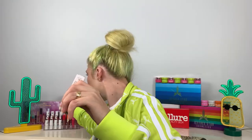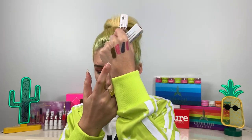And then I already have this one. This one is actually one of my favorite ones. It's in the shade Karma. What are you, Karma? Yeah, so I'll show you what Karma looks like. A really pretty green color. So this is what Karma looks like. Then we have some more stuff with this holographic packaging on it.